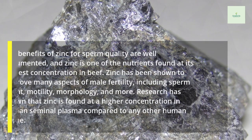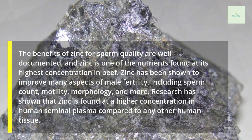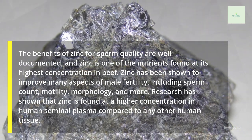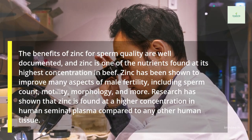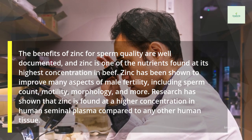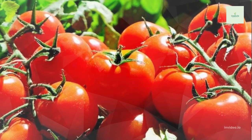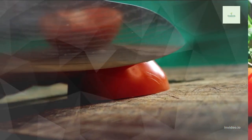The benefits of zinc for sperm quality are well documented, and zinc is one of the nutrients found at its highest concentration in beef. Zinc has been shown to improve many aspects of male fertility, including sperm count, motility, morphology, and more. Research has shown that zinc is found at a higher concentration in human seminal plasma compared to any other human tissue.